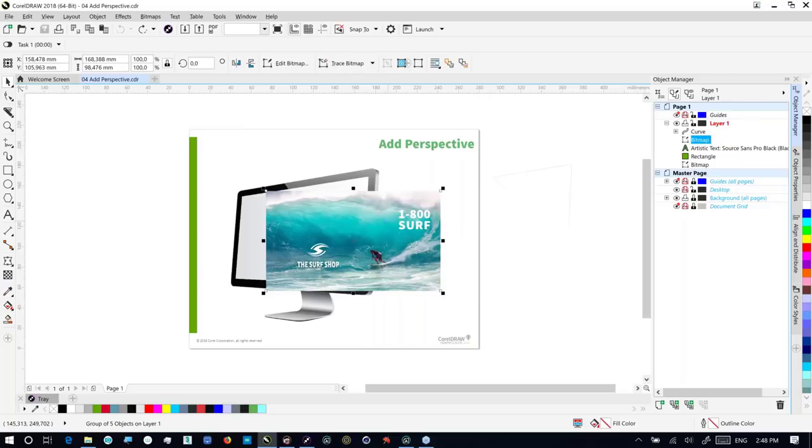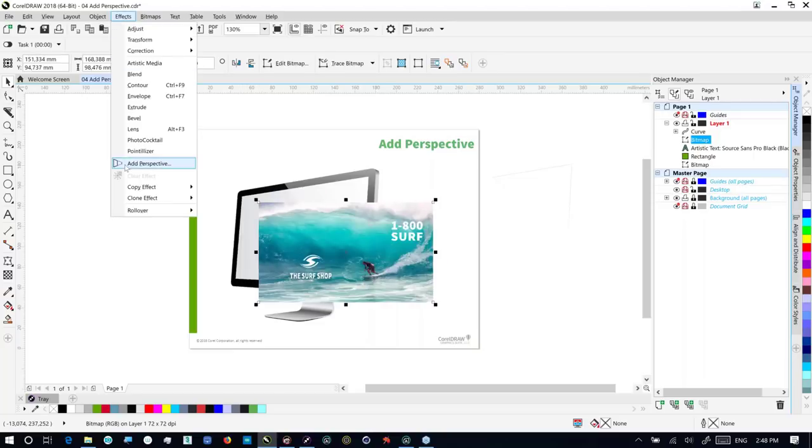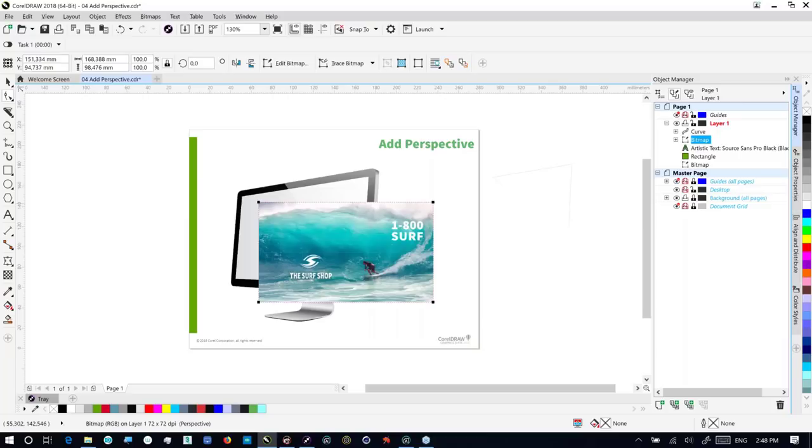And we'll go ahead and hit OK on that. So this is going to work a whole lot better, I suspect. So now if we go ahead and choose effects and add perspective, bada bing, bada boom, life is good. So I'm just going to pull these guys into play.